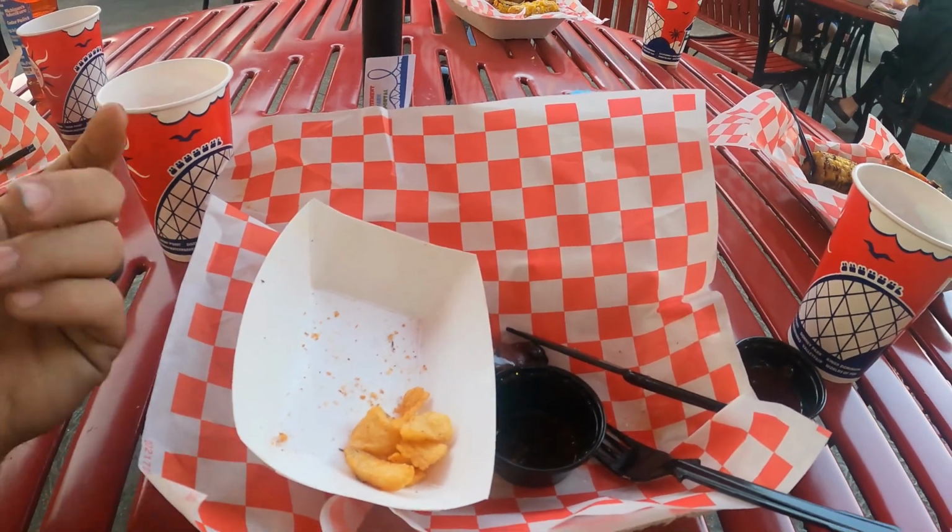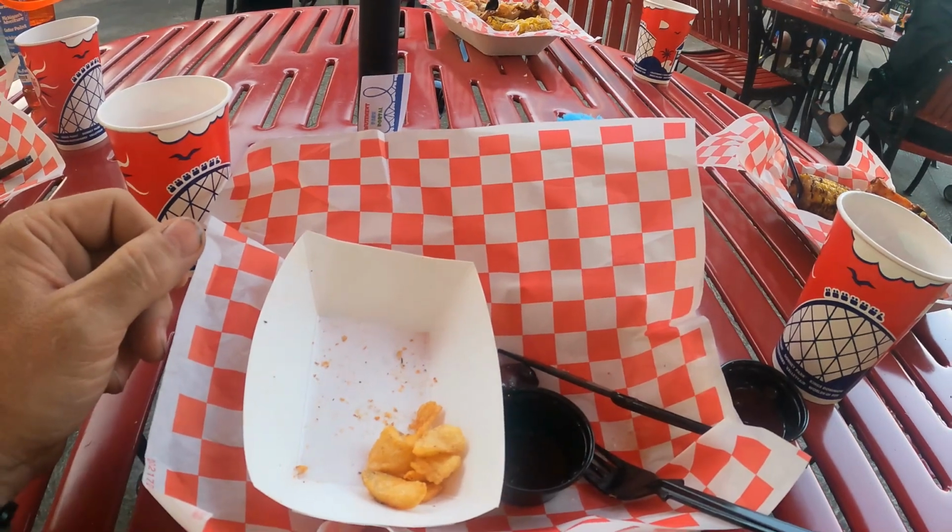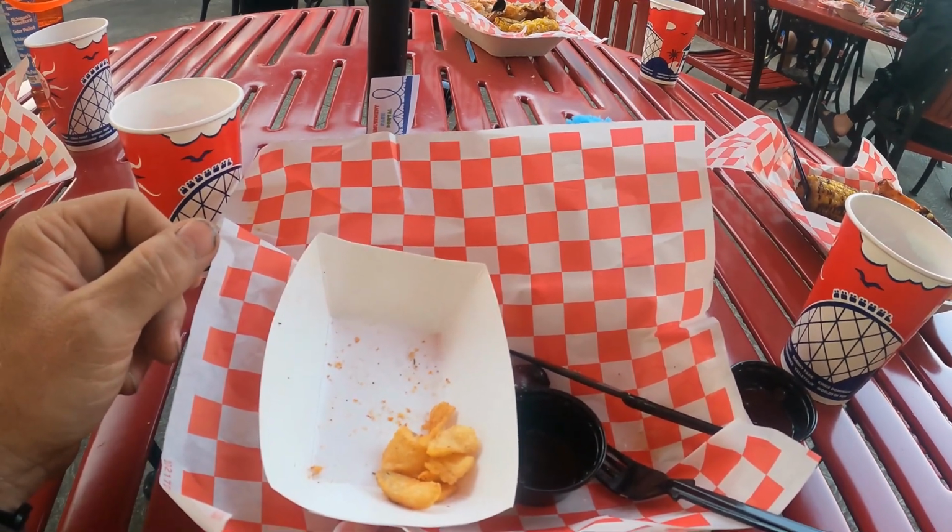So I actually enjoyed the meal. It was really good. Again, this is at the Coney BBQ in the Coney Mall section of Kings Island.